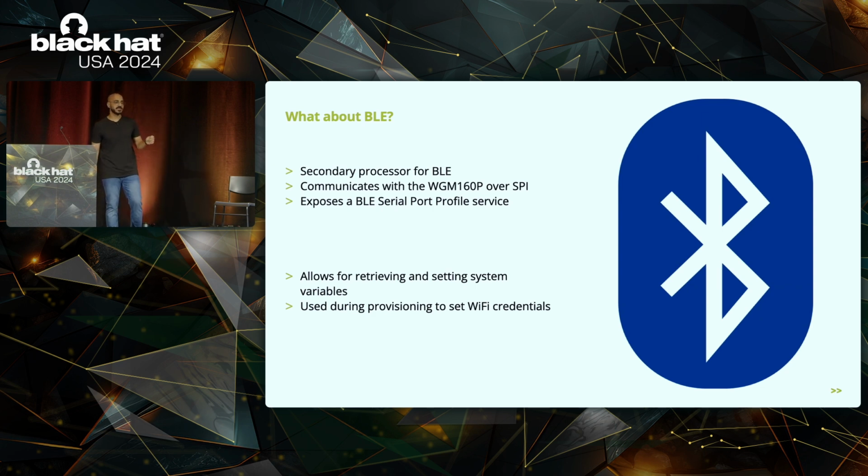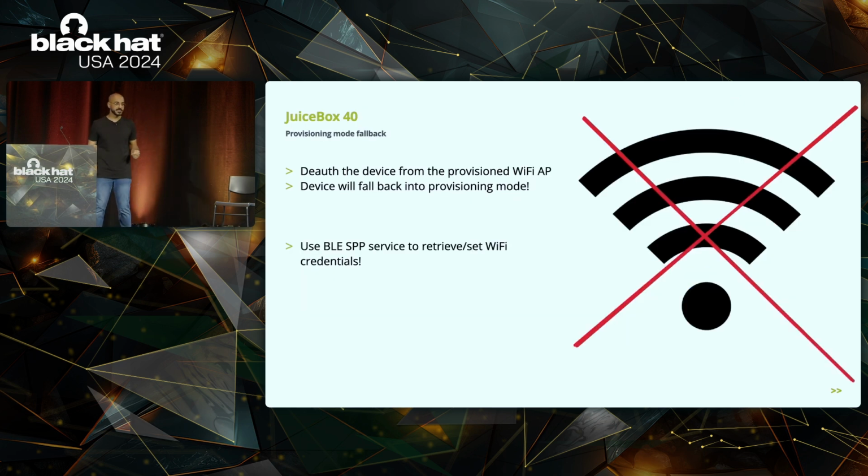But BLE is turned off once the device is provisioned. So how do we get that back? Well, the answer turns out to be pretty simple: just deauthenticate it from the AP that it's connected to. Once you do that, after a short period of time, it'll fall back into provisioning mode, and you're back in BLE again, and there you go, you have it.